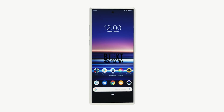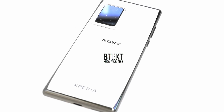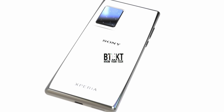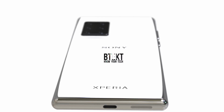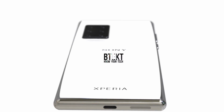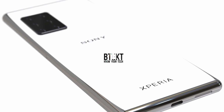With such an impressive array of camera technology across the back, could this be the device that brings Sony back into the game when it comes to smartphone photography? I for one am hopeful, but to be honest I'm not sure that just adding more lenses is necessarily the answer. For me it's the image processing that has let the latest batch of Sony handsets down. They just need to get the software right.